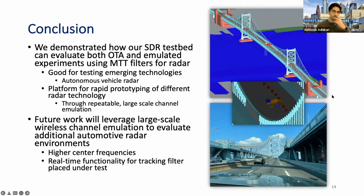So in conclusion, this is a good tool that can be used for emerging technologies like autonomous vehicle radar. This idea of large-scale channel emulation through repeatable experiments works very well with our SDR testbed. You can have both over-the-air and emulated experiments that help you prototype and improve your multi-target tracking filters.